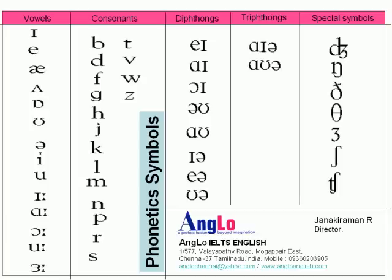Next, triple vowels producing a single sound. The first symbol takes the sound of IRE in the word fire. Fire. Repeat. The next symbol takes the sound of OUR in the word sour. Sour. Our. Repeat. Our.